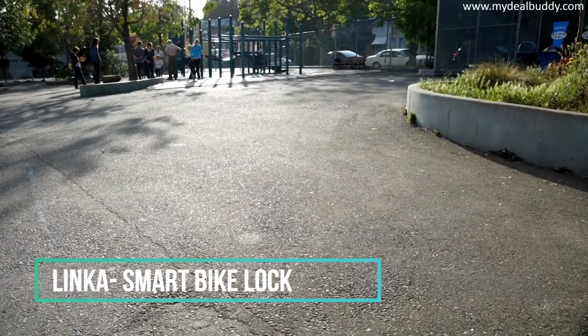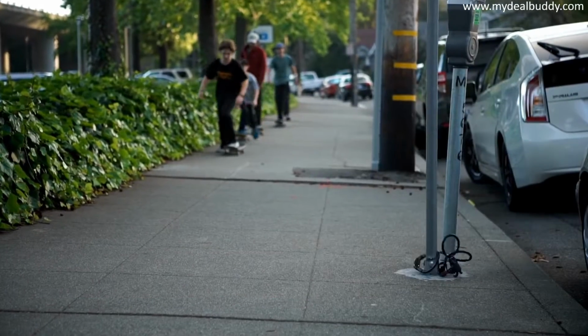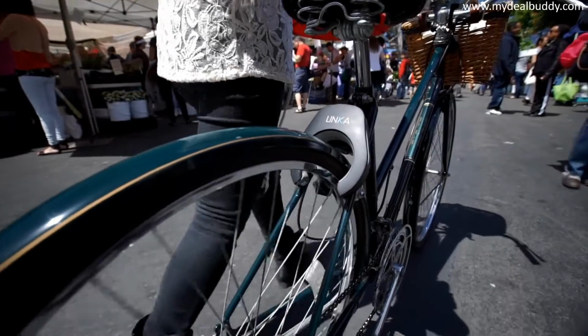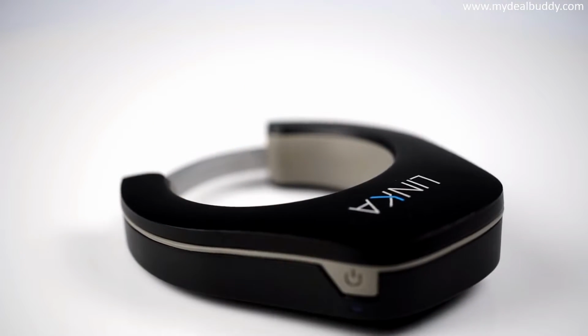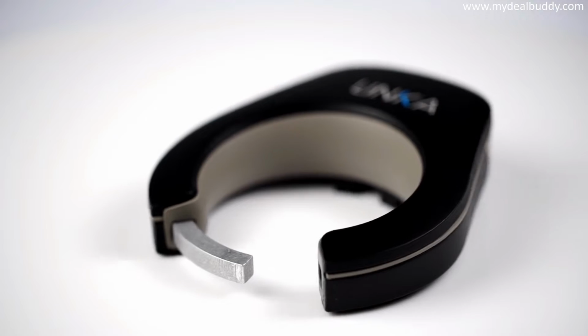Bikes are stolen, like a lot. 2 every minute, over 1 million every year, and that's just what's reported. That's why we're so excited to bring you Linka, the world's first auto-unlocking smart bike lock. Linka can do a lot of cool things, but at its core, it's a powerful lock that's hard-mounted to your frame, so you're always ready.